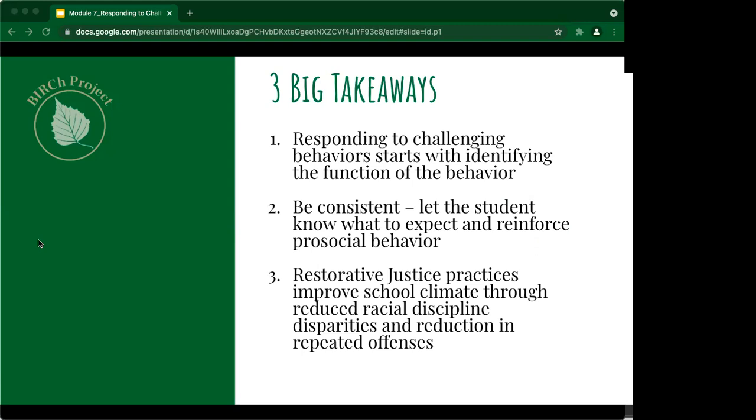Responding to challenging behaviors can disproportionately affect children of color. So here's another opportunity to check with ourselves, our biases, and our practices for all students and the decisions we make based on their behaviors.